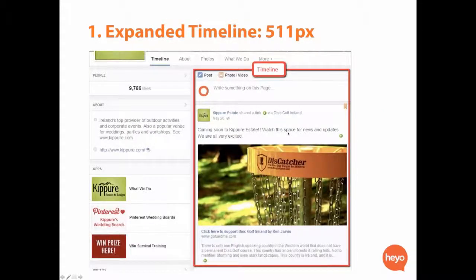This is the most visual change that's happening, and it's the first change you need to know about. The timeline will be expanding from 403 pixels wide to 511 pixels wide. I'll say that again. Facebook's moving the timeline from a 2-column layout, it's still 2 columns, but 1 column is the timeline, and the width of this is changing from 403 to 511. So you want to keep this in mind as you're developing images to feature in posts. You want to do 511 pixels wide moving forward.